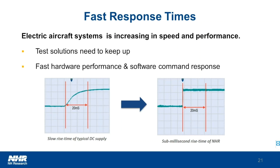Using modern power electronics within the test equipment itself, you're now capable of performing very fast transients. Instead of 20 milliseconds for 10 to 90 percent rise time, you now achieve a sub-millisecond rise time for full power transients.